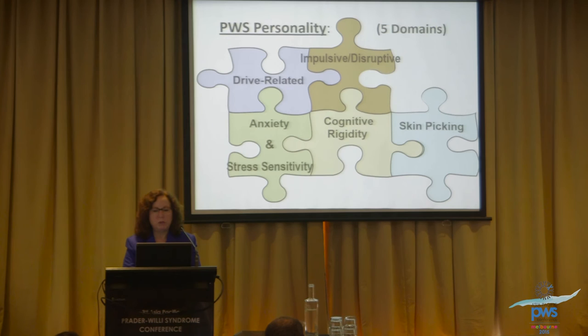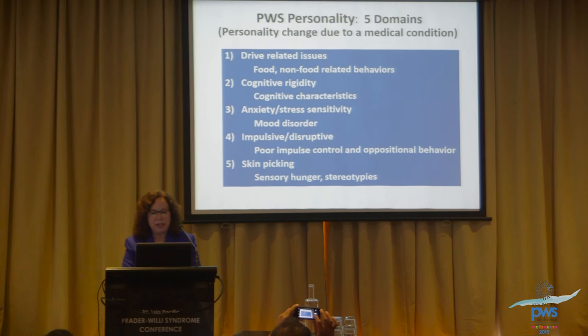So we look at the PWS personality as having 5 domains. That drive-related behavior that is both food and non-food related, the impulsive and disruptive behaviors, largely the tantrums, that respond to disappointment, it's disappointed expectations, anxiety and stress sensitivity, which we know are true across the board, the cognitive rigidity, which is that perseveration, the need for things to be the same, the need for the routine to be exactly as predicted. And then, of course, we know that skin picking occurs, but not in everyone. And so when you look at all of these domains, I think it's very interesting to note that there can be differences person to person.